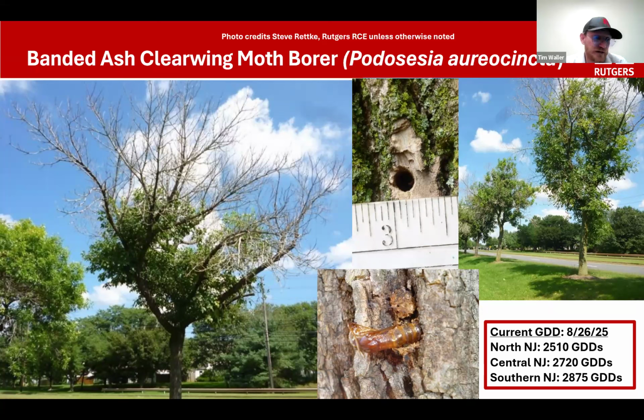We just wanted to bring this up for completeness' sake. The trees that are shown here are green ash trees. They were not killed by emerald ash borer. Rather, they were taken out by this banded ash clearwing moth borer. So just remember the exit holes are really important when it comes to figuring out what you're up against.